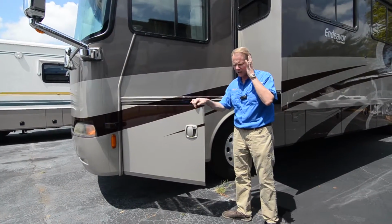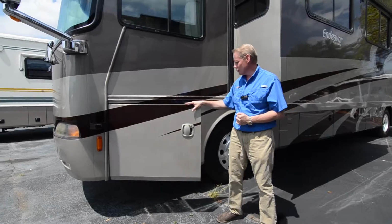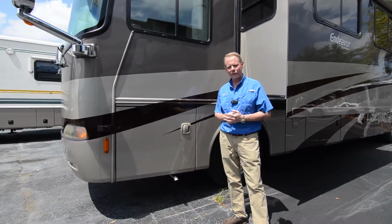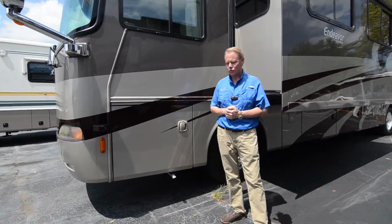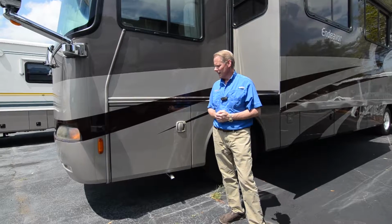Back when I was into RVing, before I was in the industry, I bought a brand new Monaco product, which was very similar to this. I'm a big Monaco fan, have been for years, and I had basically this same coach when I was RVing, and we absolutely loved it. It was a really, really great motorhome.